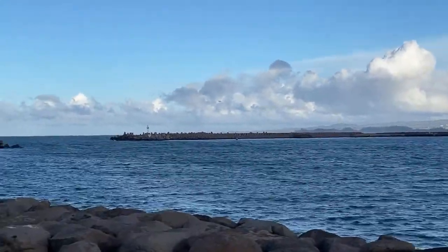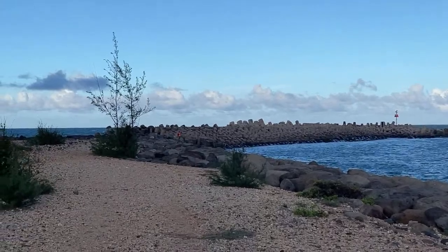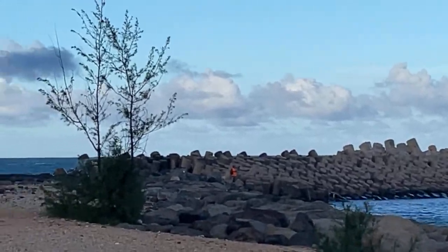And then you can actually walk all the way down this thing. You see where that guy's fishing right there in that orange shirt? You can actually walk all the way down there to the very tip. It's kind of fun. I was gonna go there, but you know what? Got too rocky. Change of plan.